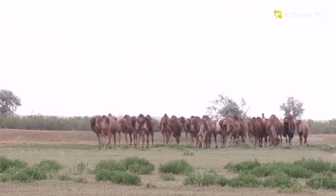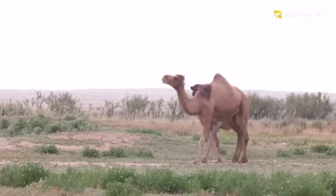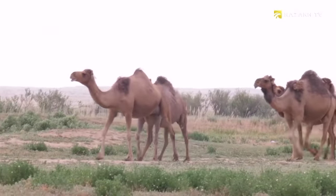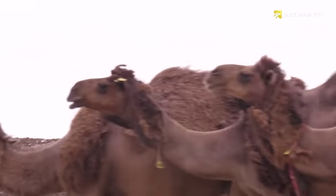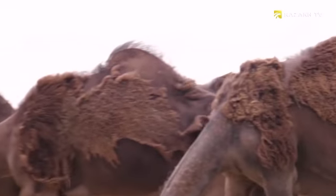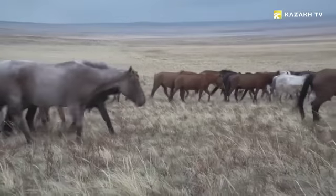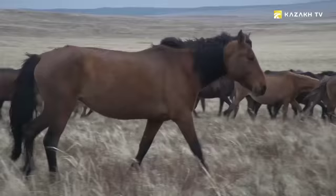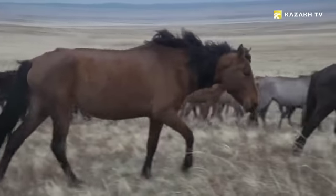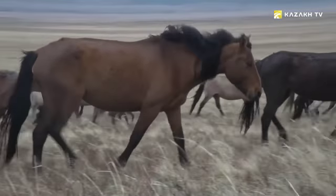Since ancient times, the culture and crafts of my people have been closely associated with livestock. After all, horses, camels, and sheep were a source of food, giving people meat and milk. Skins of animals played an important role in the life of the ancient nomads. People made their own clothes and even built shelter of wool.